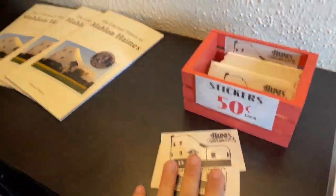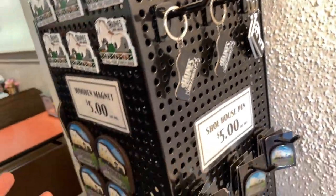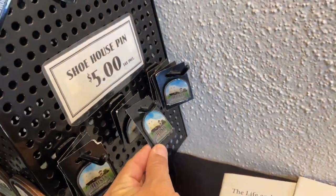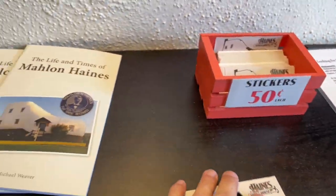All right, so grabbing stickers. You got the postcards. We actually already have a magnet for Vannabelle that we got you last time, so I'm going to be good with that. I didn't pick up a pin last time I was here, though. That's new. They didn't have pins last time. So I'm grabbing a pin for my pin collection.